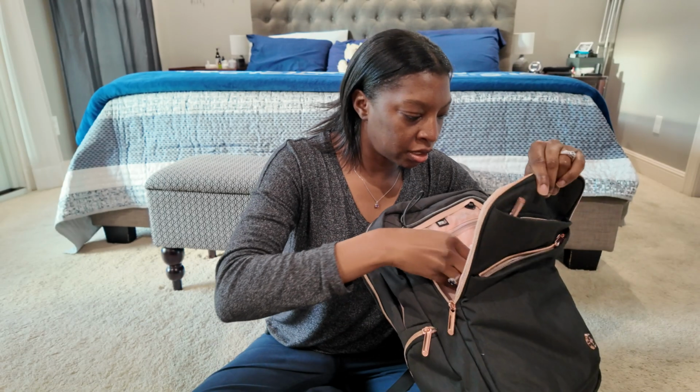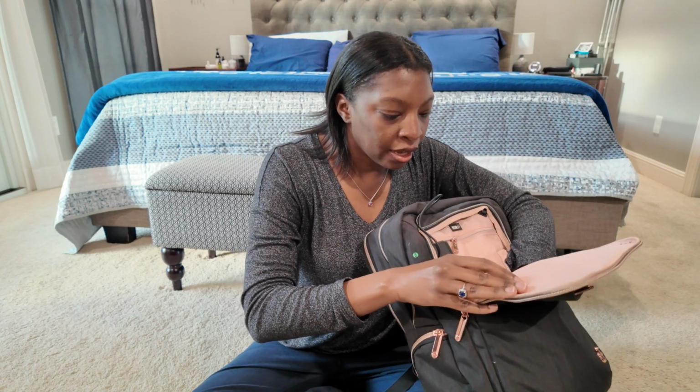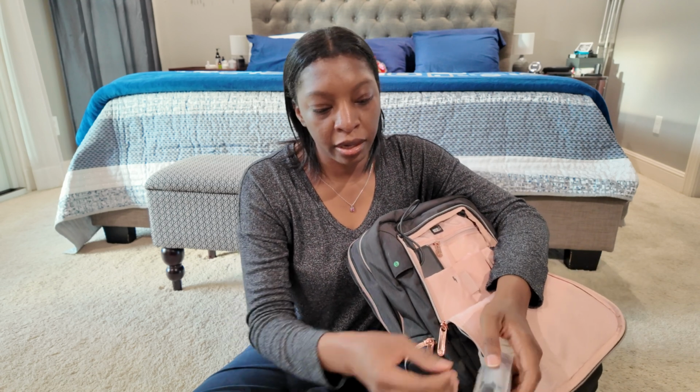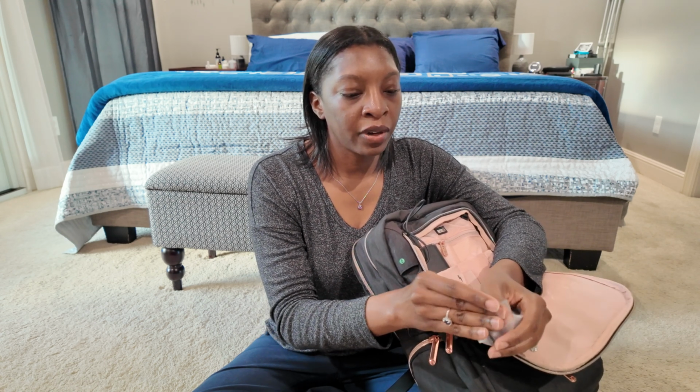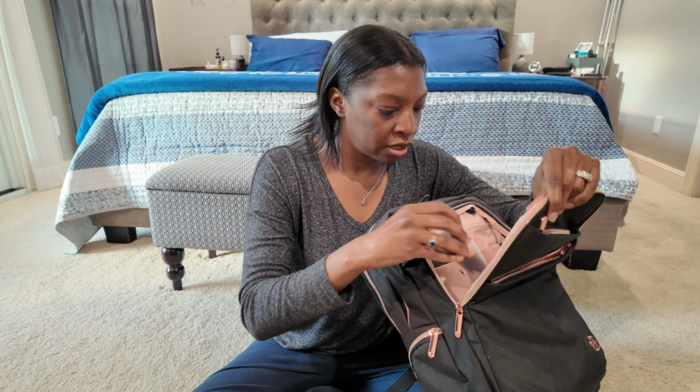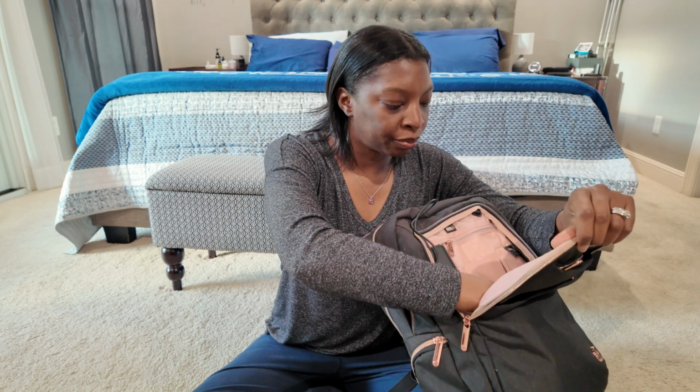And then I have my Bose headphones, or earbuds, I should say. And then I have these two items in here, but I have not used them a whole lot yet. So this is the tripod that actually comes with my camera, and I haven't used it yet, but I never know when I'm going to want to use this one. And then this is the extra battery pack for my camera as well. So that is all that is in this compartment.